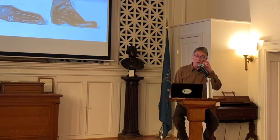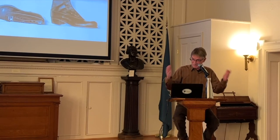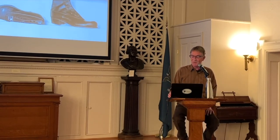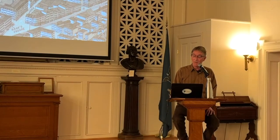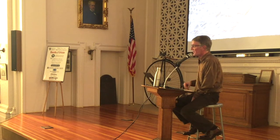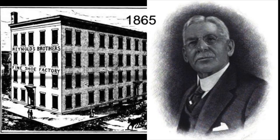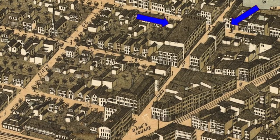And here's a little diagram of the process of putting on the soles. There are over 600 steps used to make a pair of shoes. So I can appreciate the difficulty and the expense of some of these handmade shoes. The Reynolds expanded their factory. Let me just back up. This one, so keep an eye on this. This is their first small building, and then when we go ahead, it's the one on the upper right.